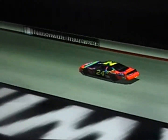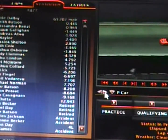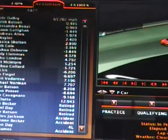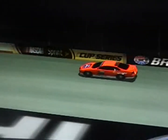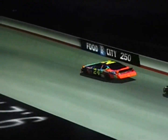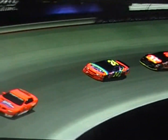A little bit of confusion here as far as the race is concerned. But whatever the reason, the pace car lights should be off right now. So it is Cole Daly with the lead, car number 24 in the Jeff Gordon colors, looking for a second win of the season. He won earlier at Martinsville, as I said before.